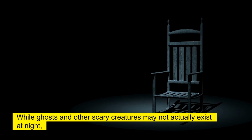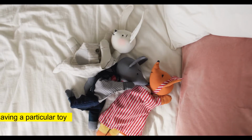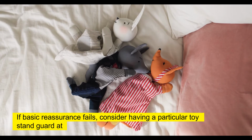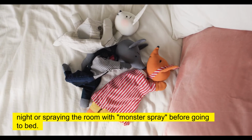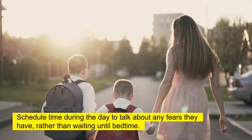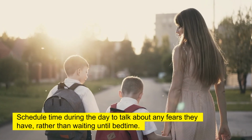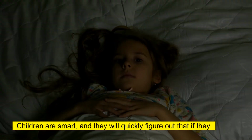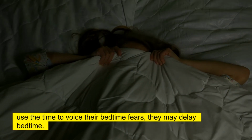8. Help alleviate fears. While ghosts and other scary creatures may not actually exist at night, instead of ignoring your child's anxieties, discuss them with him or her. If basic reassurance fails, consider having a particular toy stand guard at night or spraying the room with monster spray before going to bed. Schedule time during the day to talk about any fears they have, rather than waiting until bedtime. Children are smart, and they will quickly figure out that if they use the time to voice their bedtime fears, they may delay bedtime.